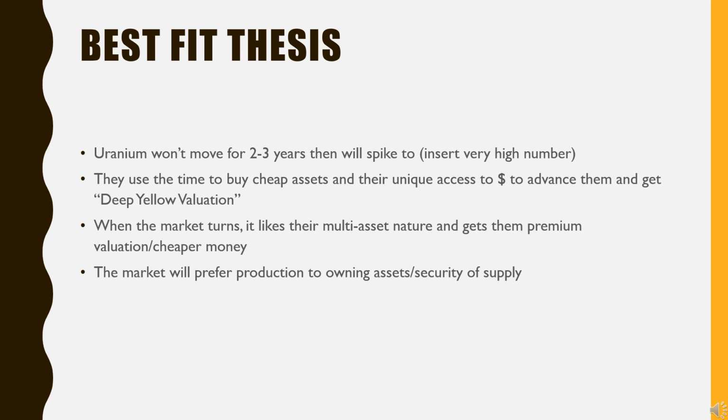So, in the meantime, you think that they're going to buy some cheap assets and get a better valuation on them and get easier access to money. And then because they have multiple assets, they'll have more investor interest or access to cheaper money or something. If that's the thesis that you go with, then I suppose they are one of the options. But again, there are a number of potential answers to that thesis.